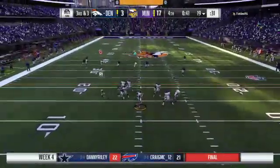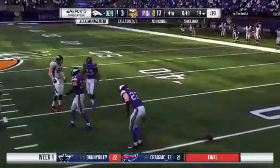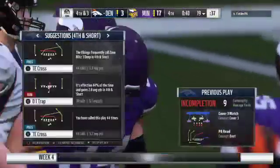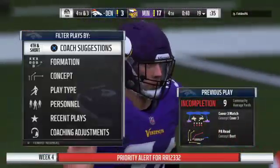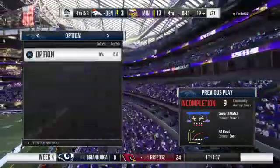They go play action now. Lynch. And that is incomplete. Certainly looked like they were getting ready to convert there on third down, but what an effort to get his hand on that one, knock it away, and brings up a 4th down decision.